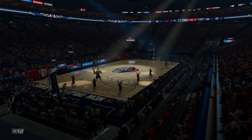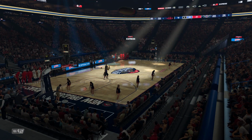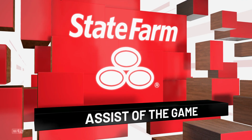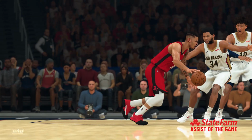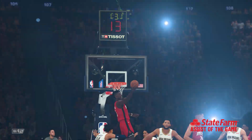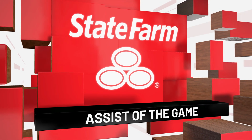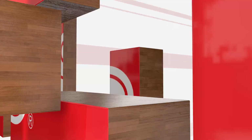While we have the chance now, folks, let's go to our State Farm assist of the game. And the definition of teamwork right there, guys. I mean, what great communication between them, and what a beautiful feed. Fundamental basketball. Keep your eyes up. Keep the ball moving. You're going to keep the defense on its heels.